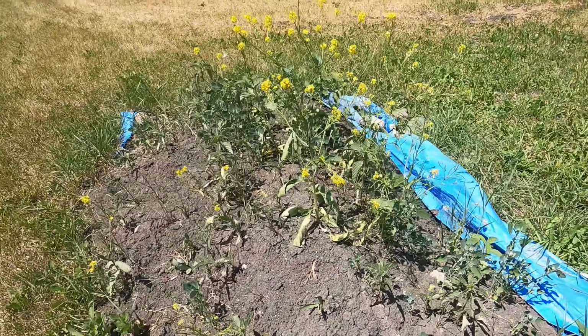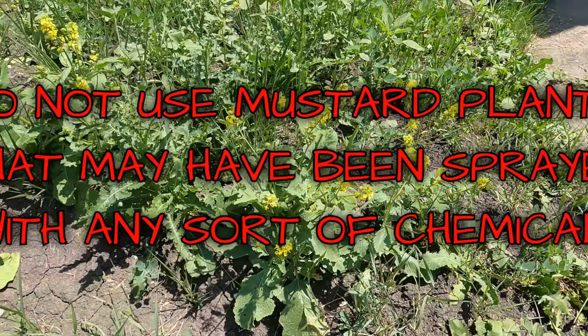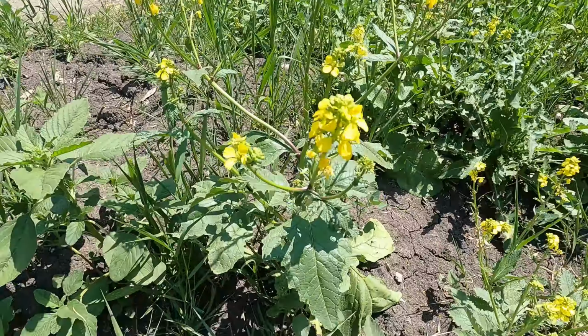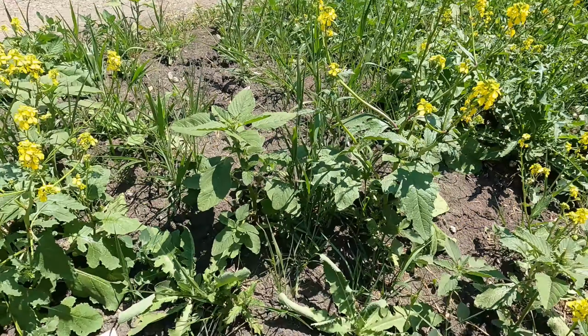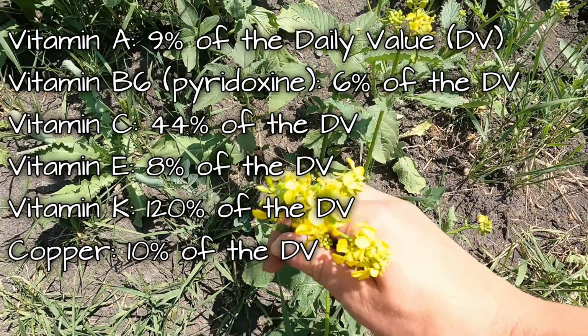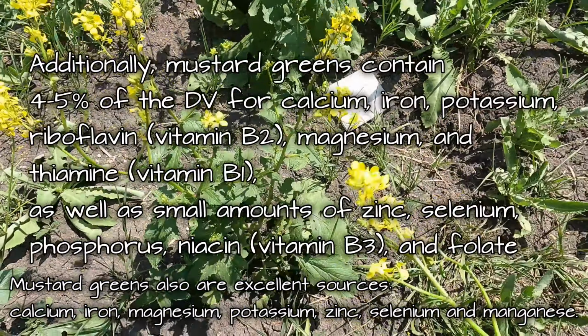Mustard grows in a well-drained environment and can pretty much be found anywhere where people are and where soil is being disturbed. It even grows in the Arctic Circle. Mustard greens are full of a lot of nutrition. Mustard contains vitamin A, vitamin B6, vitamin C, vitamin E, vitamin K, and copper.